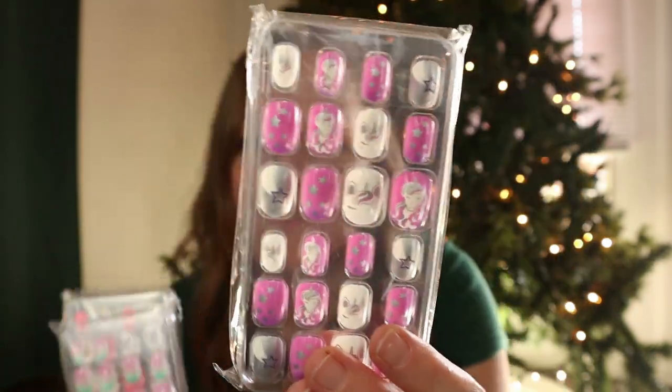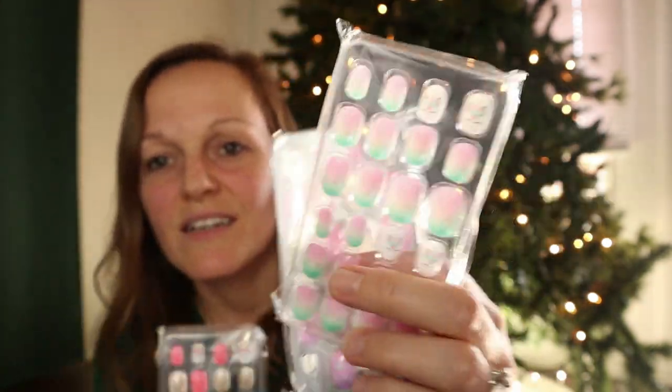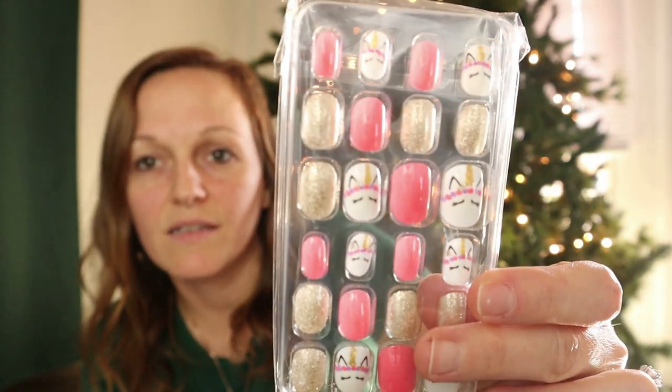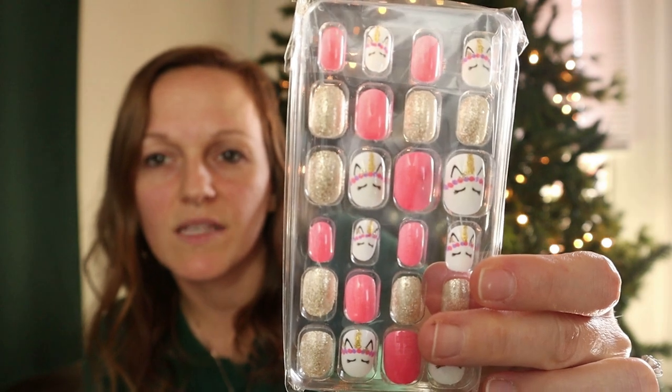stocking, I got her these little fake press-on nails from Amazon. She loves all things girly and cutesy, and I will link everything that I can down below in case you guys see something that you like. Some of this came from Amazon, some of it came from Target, and some of it came from Dollar Tree, so I'll try to specify where I got things just in case.